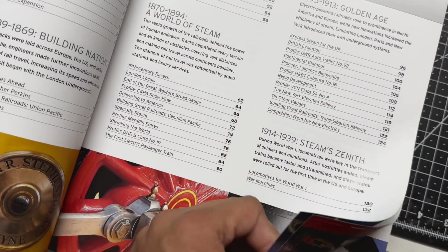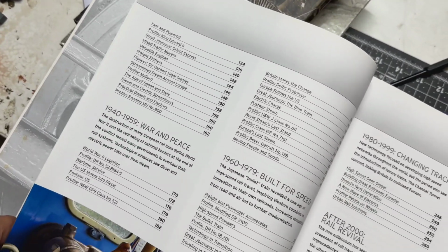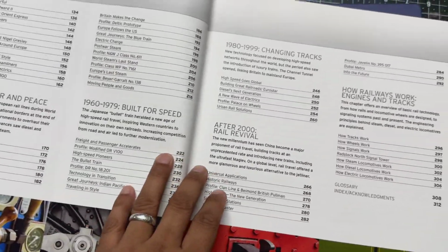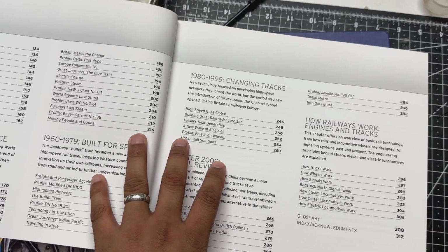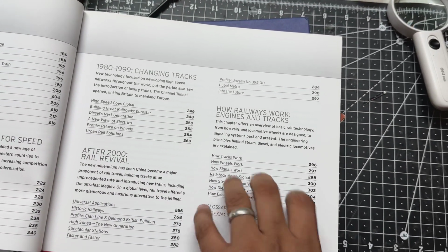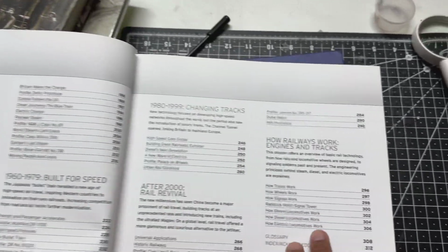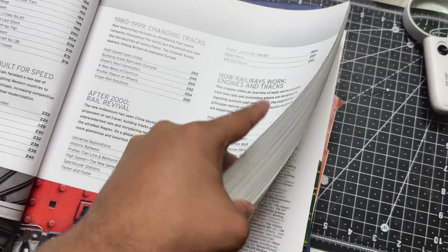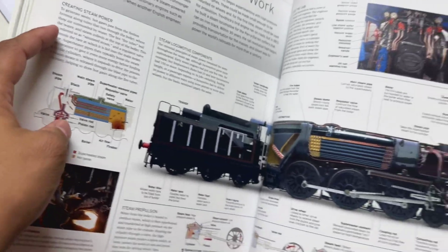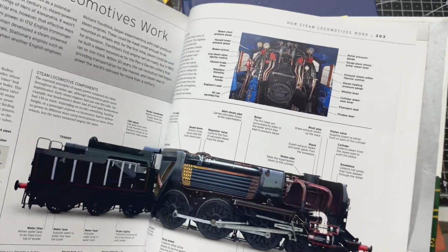So here we have the war, steam locomotives that were used during the World War. Then slowly we go towards the 20th century, the development of electric railways, the high-speed trains, and some part of the technical here, how tracks work, how signals work. So the technical part is at the end of the book. Let's take a quick glance here. Yes, how a steam locomotive works in just one page. Really fantastic read. Highly recommended.